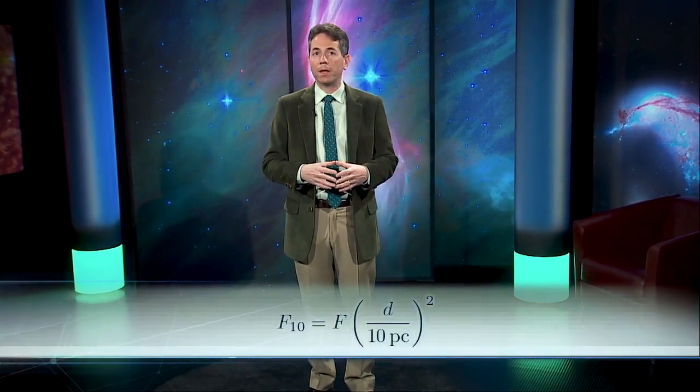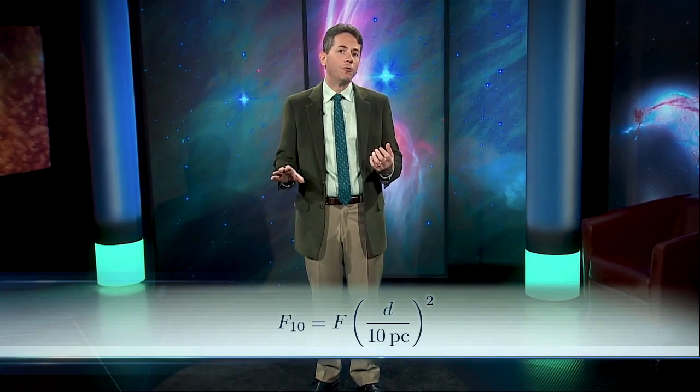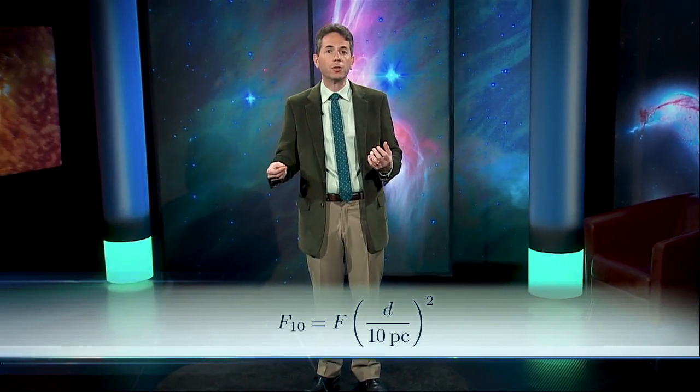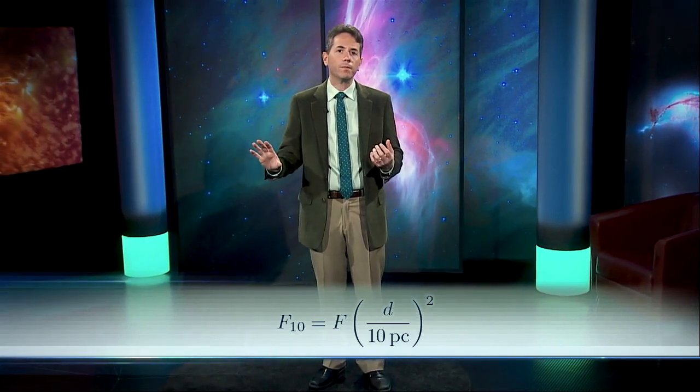Usually we use little m for apparent magnitude and capital M for absolute magnitude. To find the relationship between them, first we need to compute the flux the source would deliver to the Earth if it were parked 10 parsecs away. Let's call that F10. Since flux is proportional to 1 over distance squared, F10 is equal to the actual flux, F, times d over 10 parsecs squared.